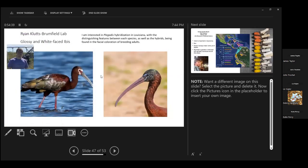Ryan Klutz is another PhD student, working in the Brumfield lab, and he is looking at the hybridization between glossy and white-faced ibises, which, if you've ever tried to differentiate them on site, can be very much a pain. Yeah, he's still using color to differentiate them, including the hybrids that they have.